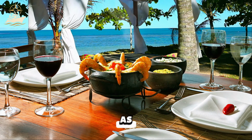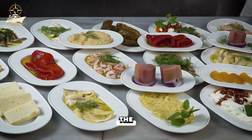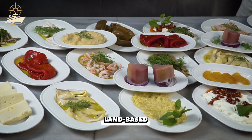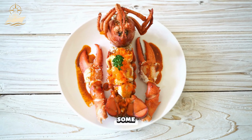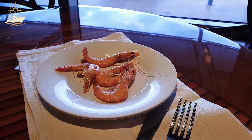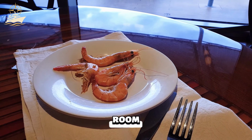Why this matters: Royal Caribbean promotes specialty dining as one flat price. But unless you're careful, the upsells can make it just as pricey as land-based fine dining. You're already paying for food included in your fare. This is pure extra. And here is the kicker: some dishes you're upsold on, like lobster tails, are included for free on certain nights in the main dining room.